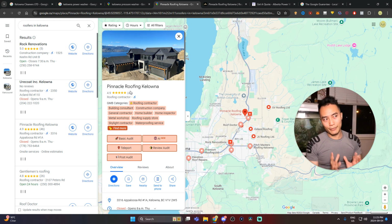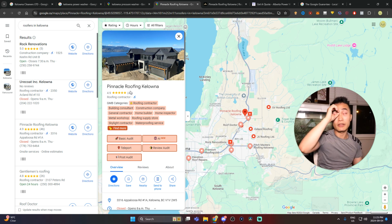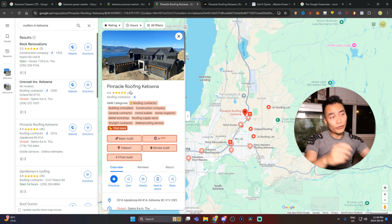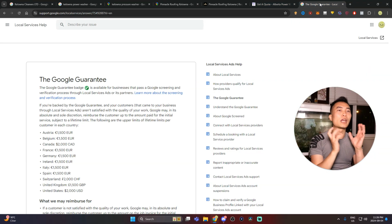The reason why Google reviews is so important is because, yes, Google reviews can help you rank at the very top, but that's not the most important thing. As a blue collar service industry, in roofing, the reason why reviews are so important is not because you want to have good reviews for the sake of having good reviews. It's because of the Google guarantee.